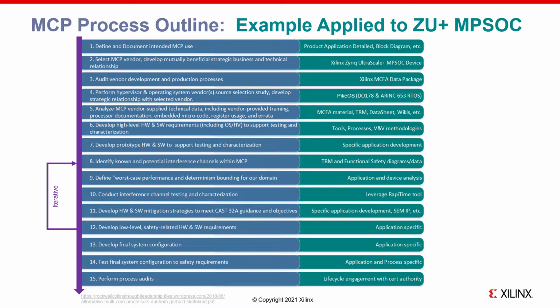If we look at the multi-core certification process, Rockwell Collins Aerospace, now Raytheon Technologies, has done an outline. They have a white paper in which they outline 15 steps to meet CAST 32A objectives. I've identified those here on the left, numbered 1 through 15, and on the right-hand side, in the more greenish color, I've highlighted what kind of material information or partner-based solutions Xilinx has to offer at each step.